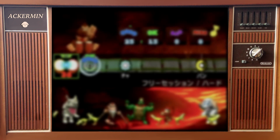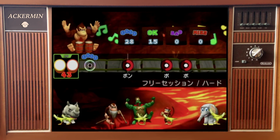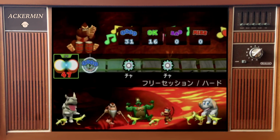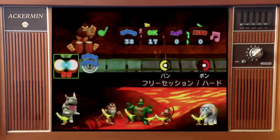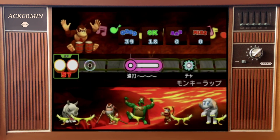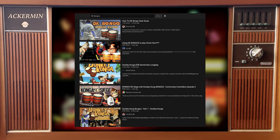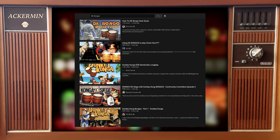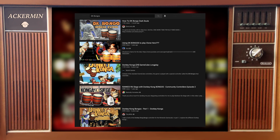That's a lot. And since there are so many people out there that own the bongos at one point, combined with the fact that they're just so weird and iconic, the DK Bongos have taken on a new life of sorts post-Donkey Konga. If you do a quick search on YouTube for DK Bongos, you will no doubt be greeted with a myriad of videos featuring the drums being used in games and on consoles they weren't originally intended for. It's become kind of a running joke to push yourself and the bongos to the absolute limit with games like Dark Souls and Mario 64.